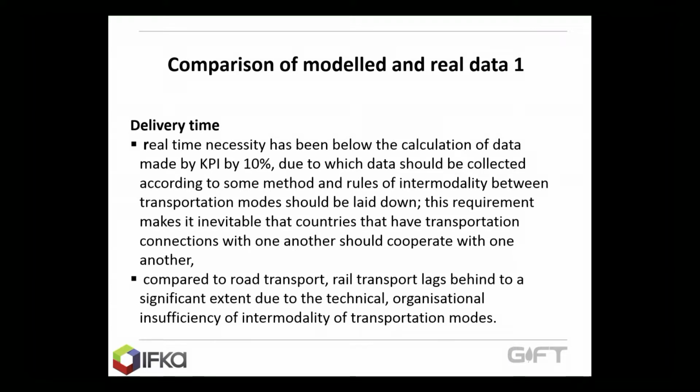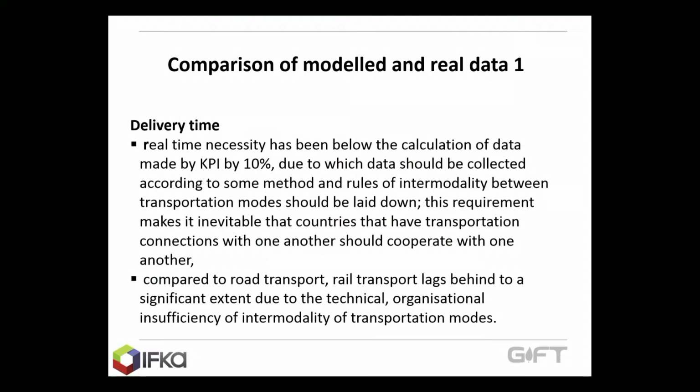If we compare on the basis of delivery time and transport cost, we can see the real-time necessity has been below the calculation of data made by KPI by 10%, due to which data should be collected according to some method, and the rules of intermodality between transportation modes should be laid down. This requirement means the countries that have transportation connections with one another should cooperate. Compared to road transport, rail transport lags behind to a significant extent due to the technical, organizational insufficiency of intermodality and of transportation modes, as we found in the previous presentation.